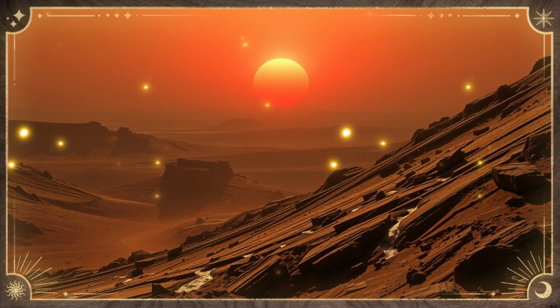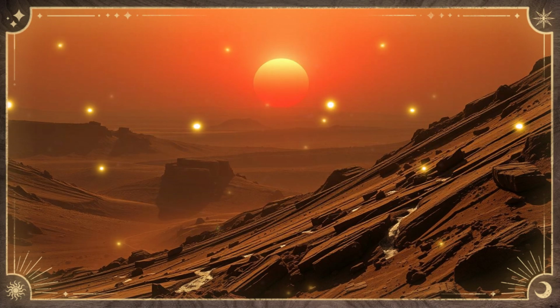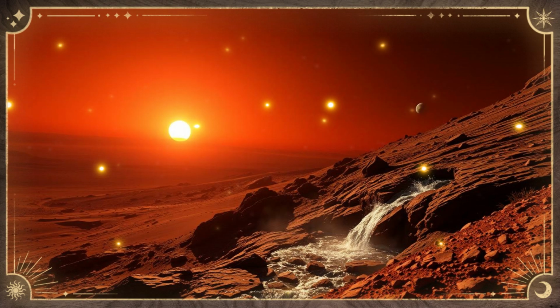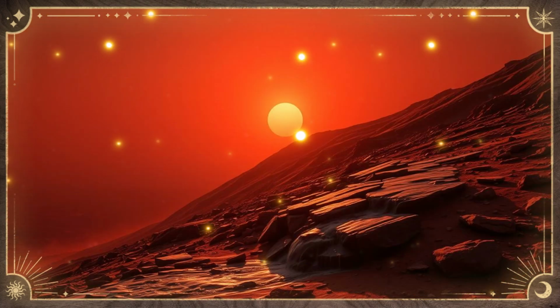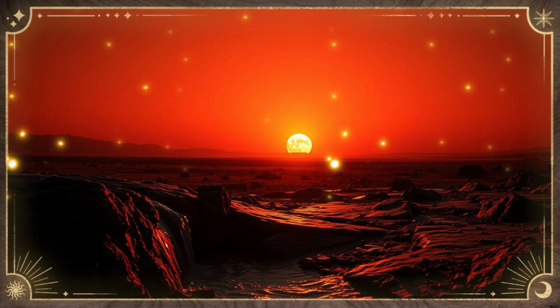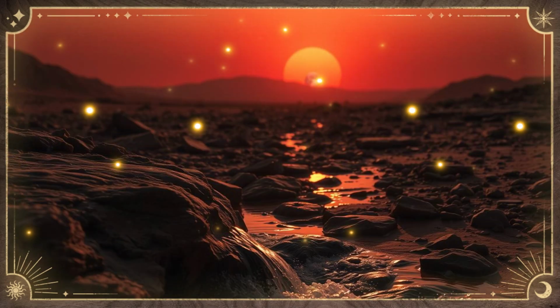To investigate this, space missions have focused on searching for signs of past or present life. For example, the Perseverance rover, launched by NASA in 2020, is collecting soil and rock samples that may contain traces of biological activity. The goal of these missions is not only to find life but also to understand how Mars evolved over time. Discovering why the planet lost its atmosphere and liquid water could help us predict similar scenarios here on Earth.